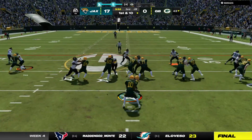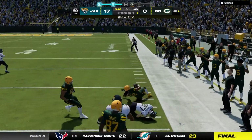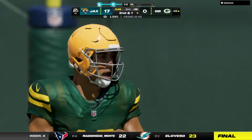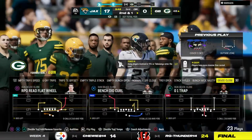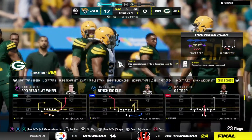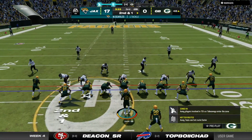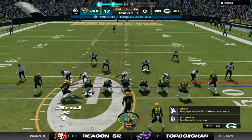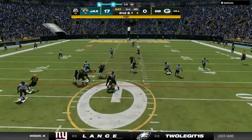Ready. From the shotgun, a give to Jones. And he's going to take this across midfield into Jacksonville territory. 55 yards rushing for him now in the ball game. Good yardage there on first down. Exactly what you want. Get yourself set up to keep making first downs, keep the clock running. And if they're smart, you're starting to milk the clock. No hurry before you run your second down play.